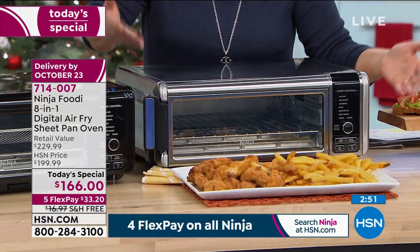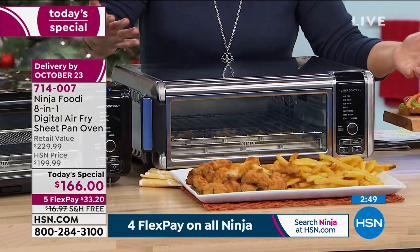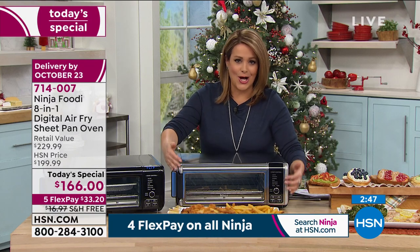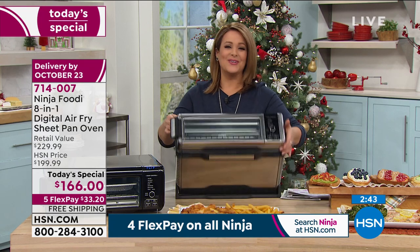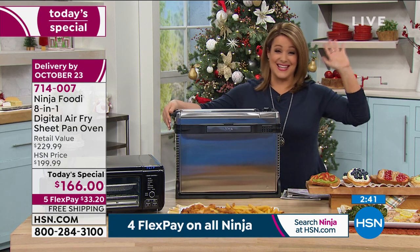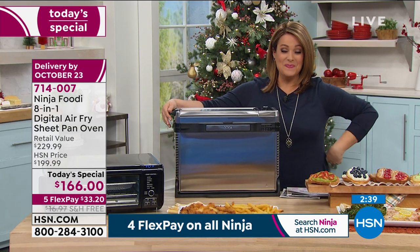Because, right, we've all seen air fryers before. We've all seen toaster ovens. This does it all: breakfast, lunch, dinner, snacks, desserts, and then you put it away when it's over. I mean, this is technology and innovation, right, Rochelle?